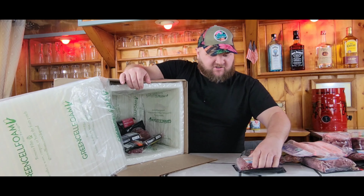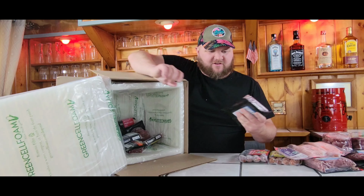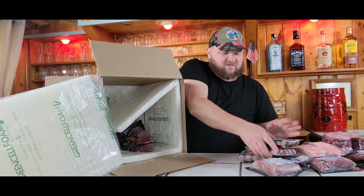I am impressed with the packaging. Like, I order a lot of boxes online. Sometimes you'll get air in the packaging, and these all seem like they're nicely sealed to avoid getting frostbite. Got a couple more things of sausage.